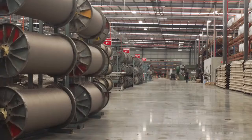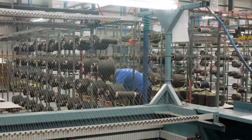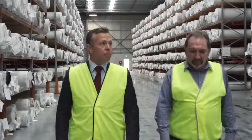We employ 90 people here at Beaulieu, and we manufacture 5 million square metres of product per annum. Our key customers are major buying groups, such as Carpet Court, Flooring Extra, and Choices Flooring Australia. And we sell to a number of independent carpet retailers as well.